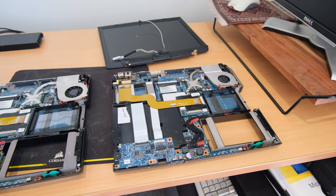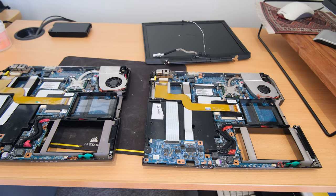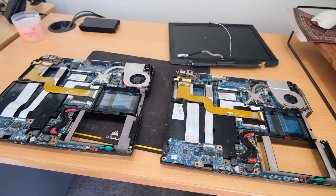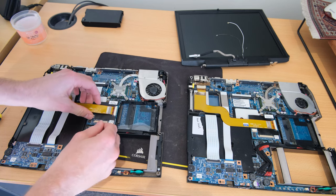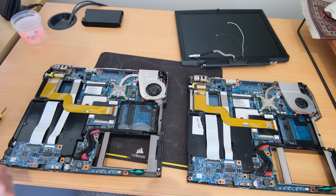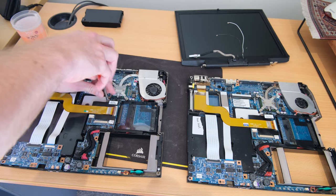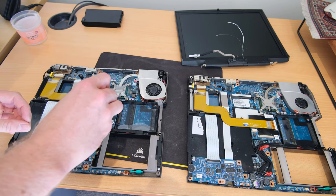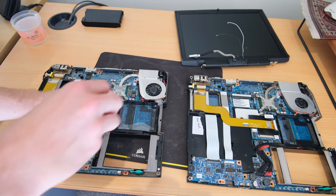Both machines are disassembled now. We can start switching some parts over to see what the problem is. For me, I'm going straight for the GPU. It's normally the logical choice on these old machines, either that or an LCD itself, but it's really easy. You just need to remove the ribbon cable and two screws, and you can gently pop out the graphics card from the main board.